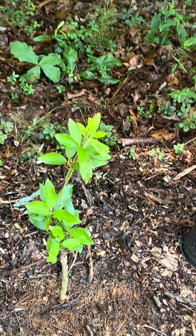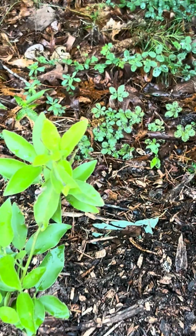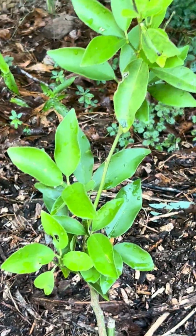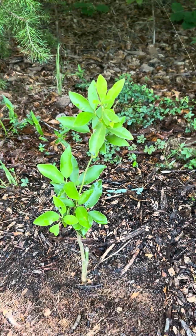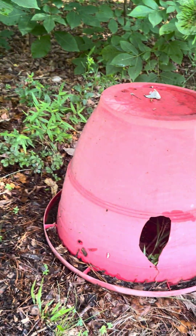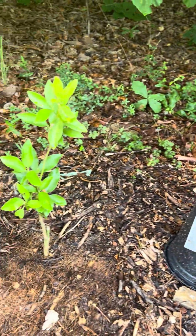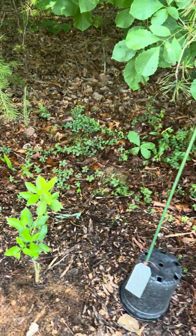And here we have the Maywa Kumquat. And it's doing really well. It is a slow grower. Let me zoom back off there. It's a slow grower. If you remember last winter, I just had that pot over top of it that let some light in. And that was the only protection I gave that last year.